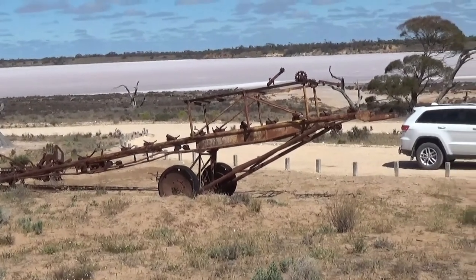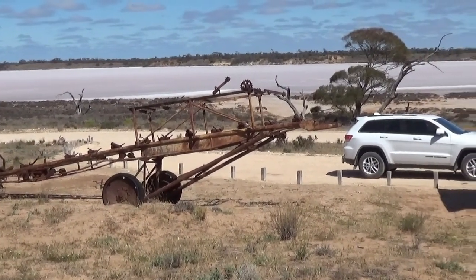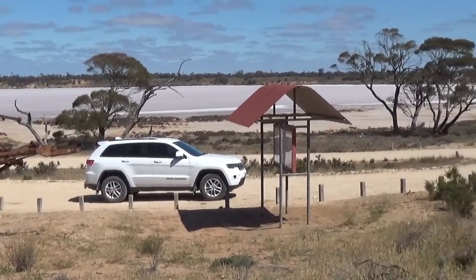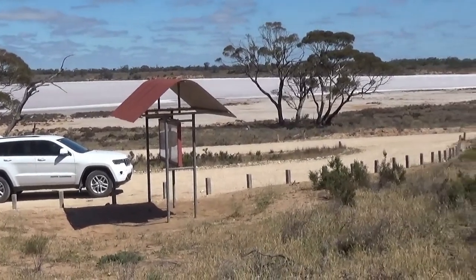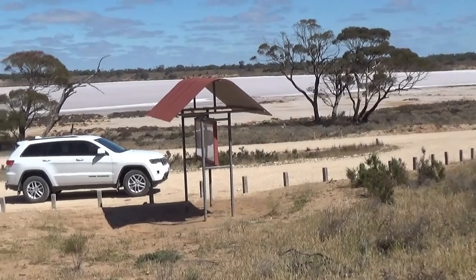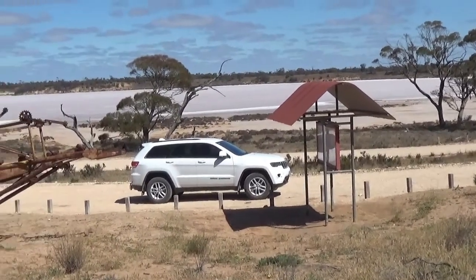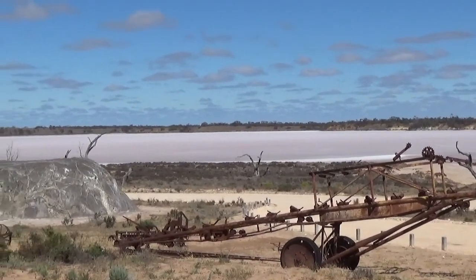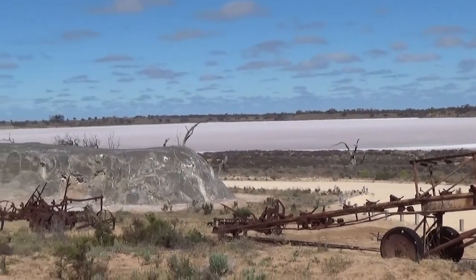In the early days from here, they took it out by camel, and then later on they had trucks, of course, across the lakes. Quite a good view of the lakes. They are tinged pink at the moment from here, but it's only a tinge.